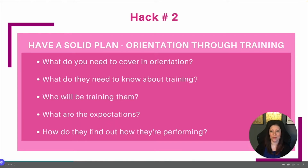So it's your job or the trainer's job to go through all of the what ifs, all of the things that they're going to come in contact with that they're going to have questions about. If you prepare them properly before they actually get in the field, it's just going to help a ton. So explain to them, what do they need to know about training? How does it work? How long does it take? How do they communicate with you? What do they do if they have questions? How do they access all the forms? All of that should be covered in orientation.